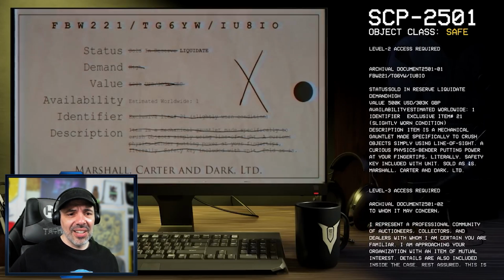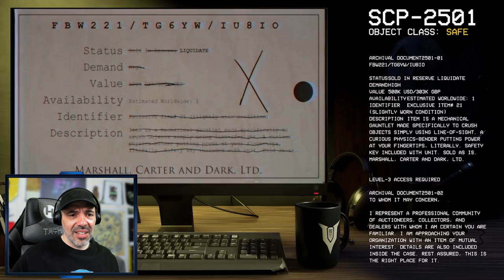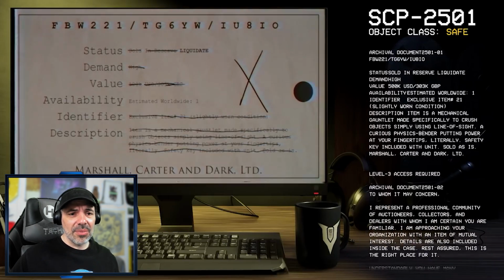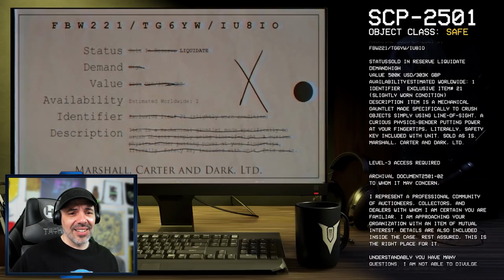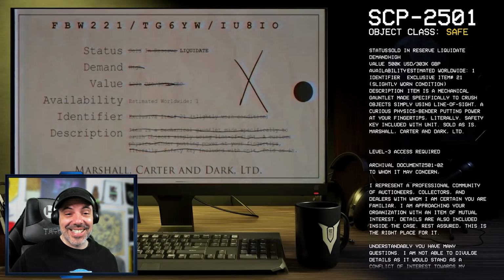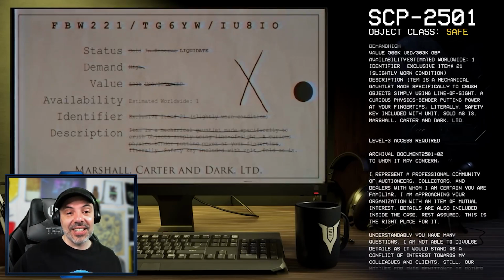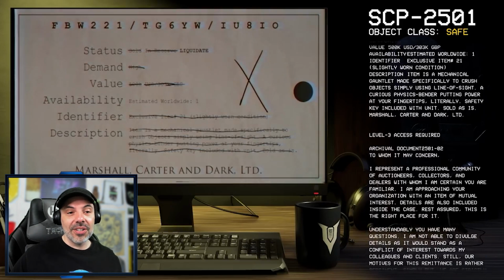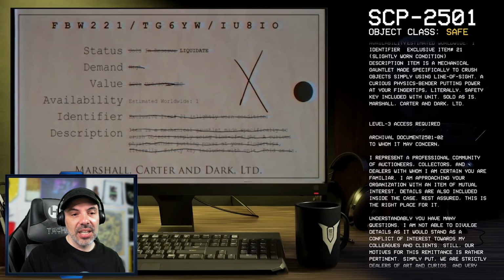Description from Marshall Carter and Dark reads: item is a mechanical gauntlet made specifically to crush objects simply using line of sight. Crazy. A curious physics bender putting power at your fingertips. Literally. Curious. Safety key included with unit. Sold as is. Safety key access required. Marshall Carter and Dark archival document 2501-02.